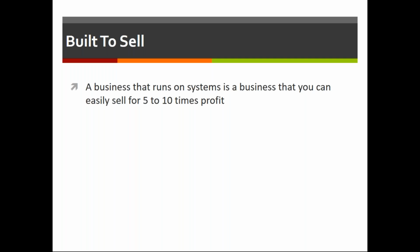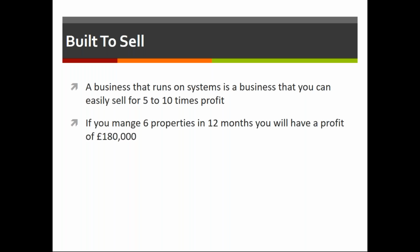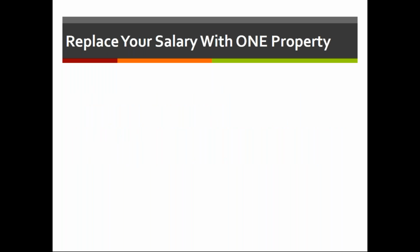Built to sell. A business, once it's built up and running, has got a track record of 2 or 3 years, you can sell this. And generally, businesses are sold at somewhere around 5 to 10 times their profit. So if you manage 12 properties and you have a profit of £180,000, and you can sell that for 10 times its profit, you could, in 2 or 3 years, sell that business for £1.8 million. It's a business. Sell it on.